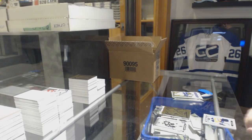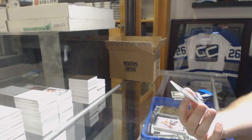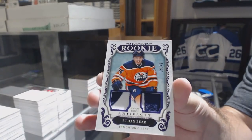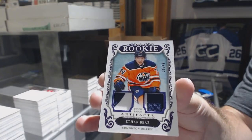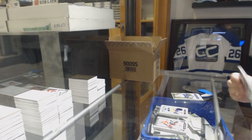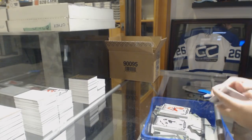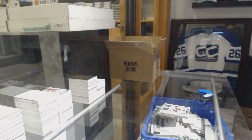Ooh, that's a good one. Number 49, a purple dual patch rookie, Ethan Bear. That's beautiful. Dual jersey number 165 of Teravainen. And $5.99 Marty Broder. Who just scored for them?